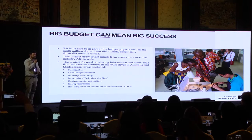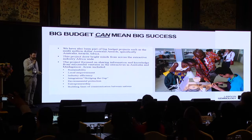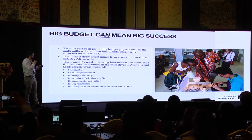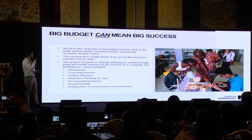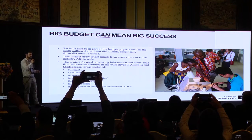Lastly, I just want to touch on a project that I've worked on that is big budget, just to show that it doesn't matter the budget, as long as it's carefully planned, it's still going to work. This is a multi-million dollar project conducted by the Australian government called Australia Awards. We work on the Australia Awards Africa.